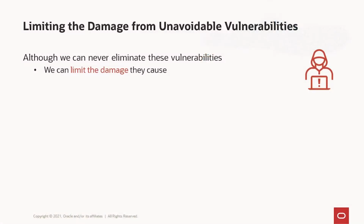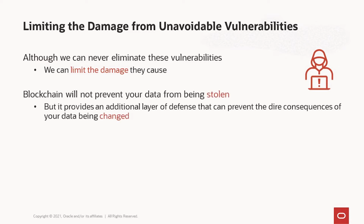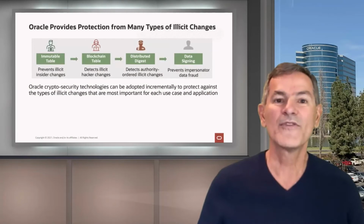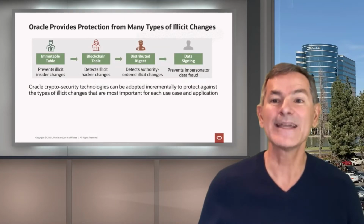So although we can never eliminate security vulnerabilities, we can limit the damage that they cause. And this is what blockchain does. Blockchain does not prevent your data from being stolen, but it does provide an additional layer of defense that could prevent your data from being changed. For example, which would be worse? Someone seeing your bank account or someone stealing the money from your bank account. So Oracle provides protection for many types of illicit changes using the blockchain technology.